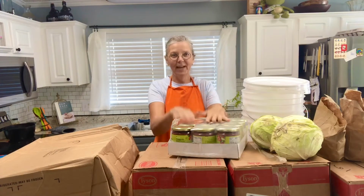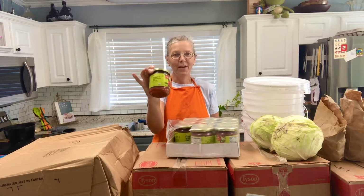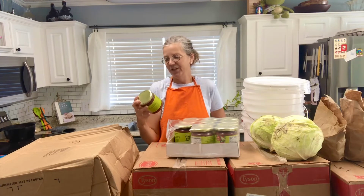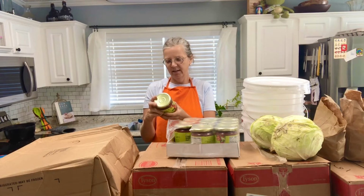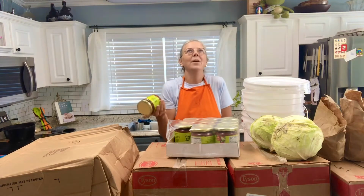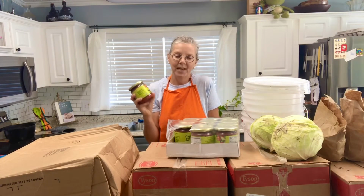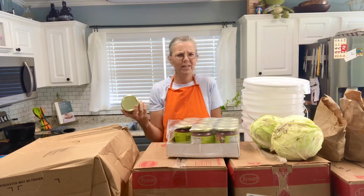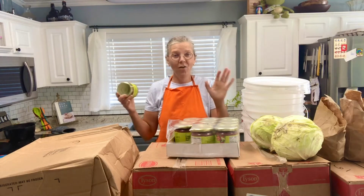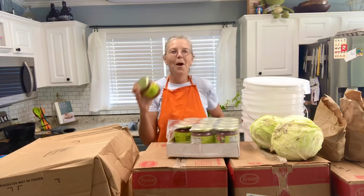So starting from the top, I got a case of organic tomato salsa. This is medium, no added sugar. I was really excited about the ingredient list on here too because yes, I'm getting tomatoes from the garden, and yes, I made the most delicious salsa I have ever made before. I don't know if I posted that video yet or not. All I can remember is the flavor of it. Oh, but yeah, these are great.